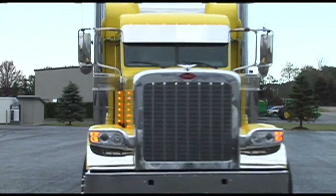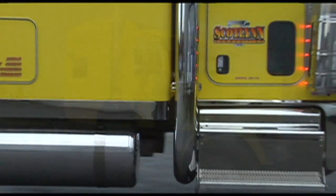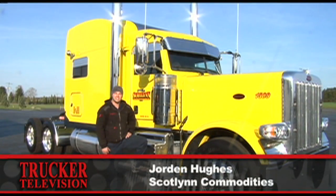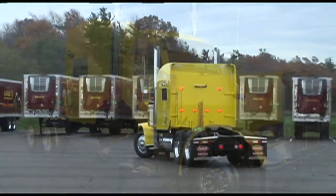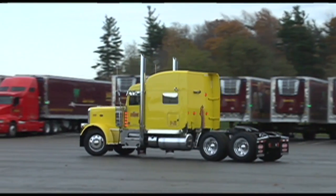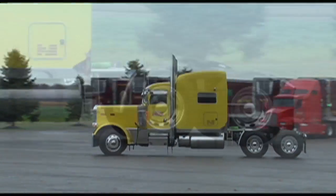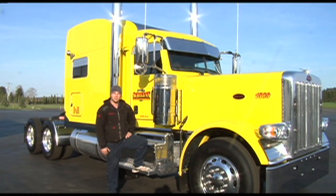I started out being a wash boy when I was 14 years old and had a passion for driving truck all the time. So I took up the wash boy thing till I got old enough to get my license, and I've been driving trucks, parking trucks, shunting trailers around, and at past jobs I was a trailer mechanic and whatnot. And then I just came on with Scotlynn here, and I run the shop and build these tricked out trucks for everybody.